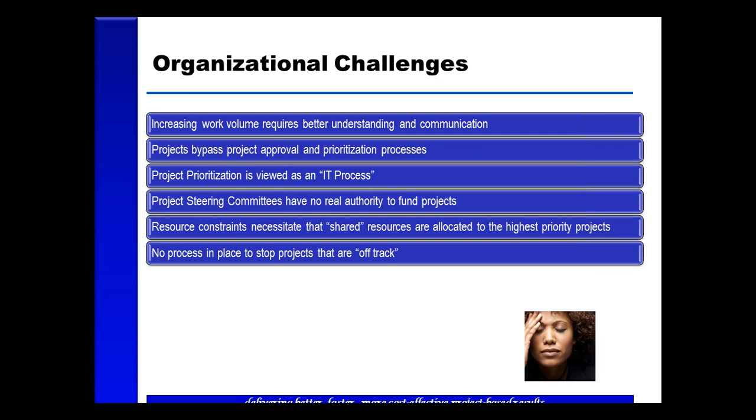And the other one, closely linked to the two bullets above it, the steering committees with no real authority: there's not a process in place to stop projects that are off track. Right? So I'd love to ask organizations that have portfolio management, or say they have portfolio management, do you have a formal process for canceling projects that have gone awry? It doesn't mean that they have failed. It means that they may be indicating failed, off track. They have scope creep. They're forecasted to miss their schedule. Do we know they're forecasted to miss their schedule?